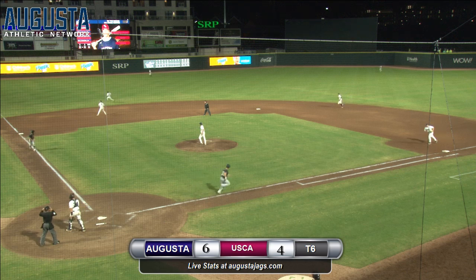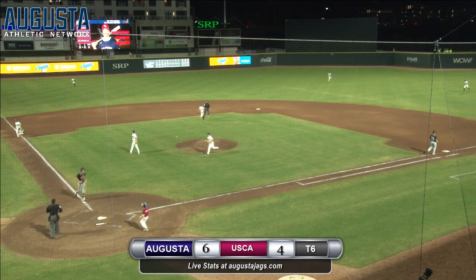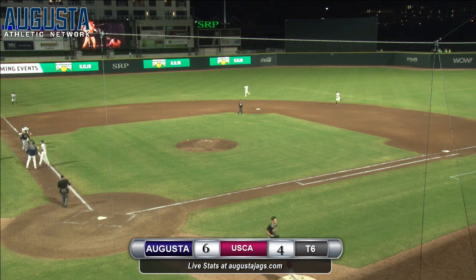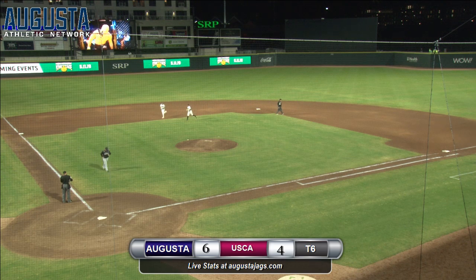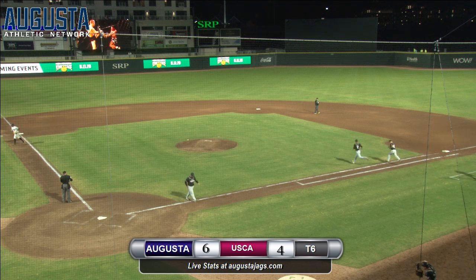And that's a high chopper to third. And no, there he caught it in the air. A beautiful catch at third base by Markevich, as it looked like a high hop, but it actually never touched the ground, and that gets the Jaguars out of the inning. We'll go to the bottom of the 6th here in North Augusta. We'll be back.